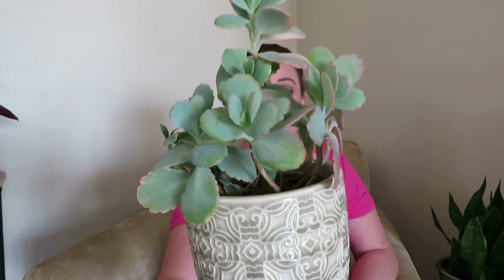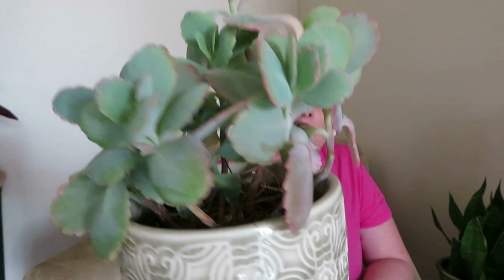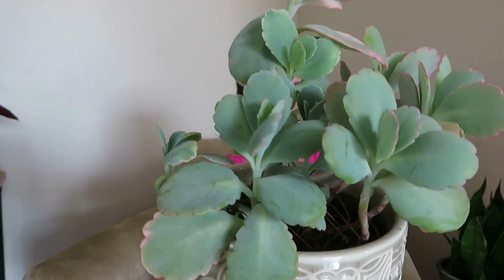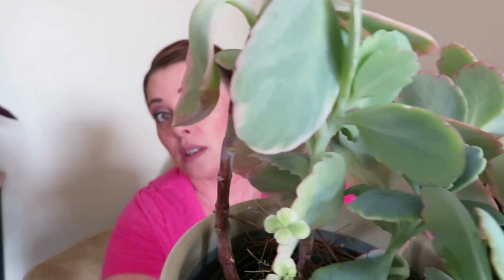So we are going to start off with my first plant, and it is this little, it's not so little anymore, Calathea. I love this plant. It sits in my south-facing window, and it has grown quite a bit. It does have the pink on the leaves, and it does have some little growths here. I don't know if you can see them, but I just love this plant.